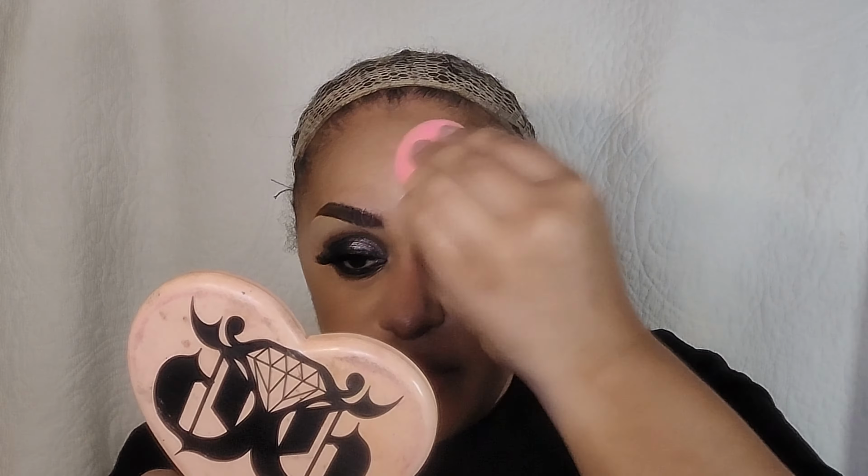I think I'm done blending. I need to put a little light under here, so going in with this Too Faced concealer in the shade medium. I don't want to make it too bright, just brighter since I have on a dark smoky eye. I know I'm not supposed to be doing smoky eyes. Don't judge me. All right, Charlotte Tilbury, Airbrush Flawless in number 2 medium.